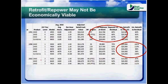As you can see going across the columns, you've got the age of the equipment, the year that it was manufactured, the type of product, either two-wheel or four-wheel drive, the tier level of the engine, with tier level 0 being unregulated and then becoming cleaner engines as you go down. Then you've got some specific information about a model year, hours used, and an adjustment figure. And you get to this column, adjusted retail cash value, which provides the value of that piece of equipment to the farmer that owns it.